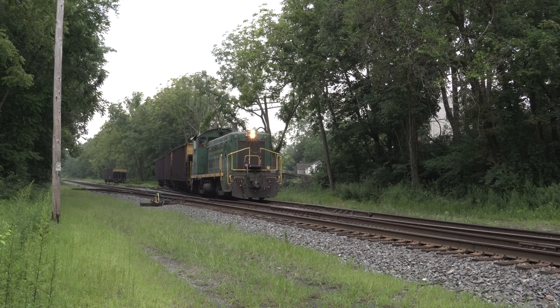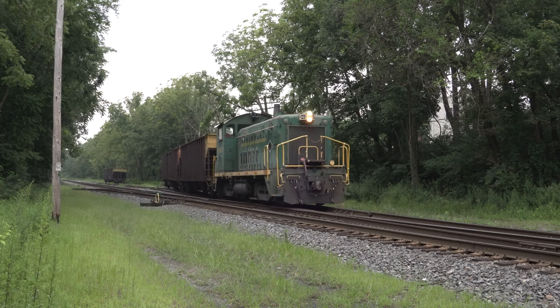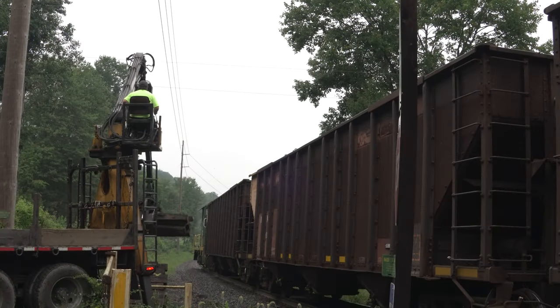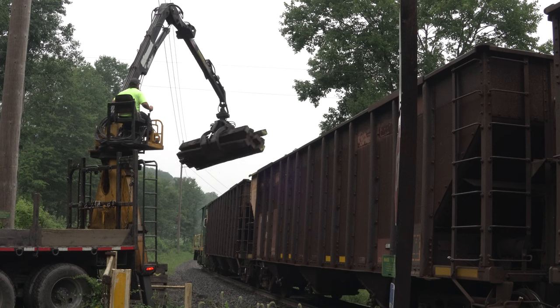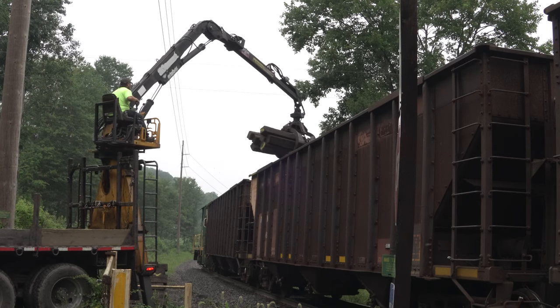Hey everyone, in this video we'll be checking out a second type of work train on the Reading and Northern Railroad, and this time, instead of constructing new railroad tracks, we'll be removing pieces of old tracks from along the main line's right-of-way. Make sure to stay tuned and check this out.